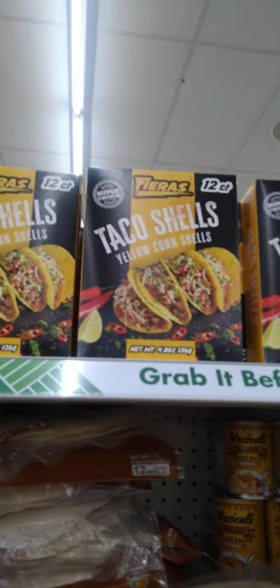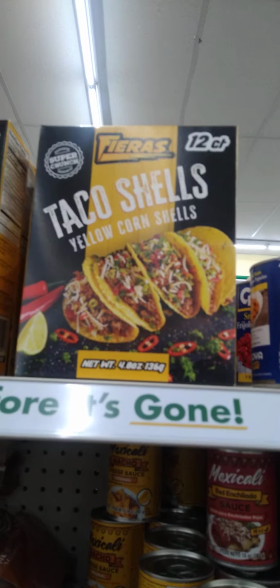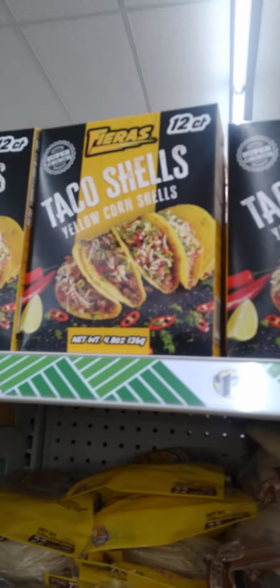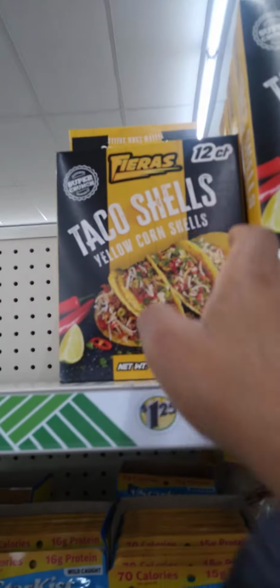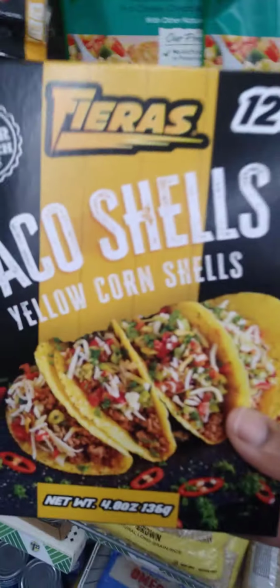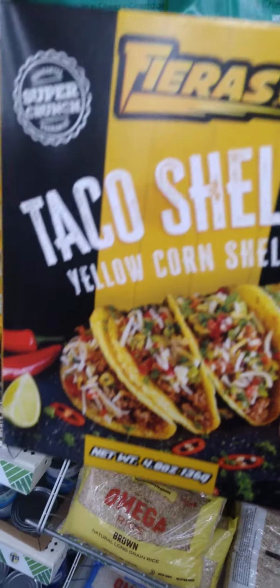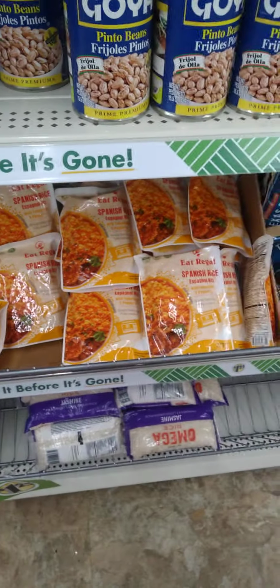I'm seeing a new taco pie. Now, these Fieras, I know, come in chips, but these are taco shells, guys, by this company. 12 count. They're up there. Hi, y'all. I'm a shorty. But nice and new. Now, what I have not come across yet are those taco dinners. I have not seen those yet in any of my stores, but that's new. And the Spanish rice.